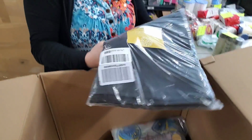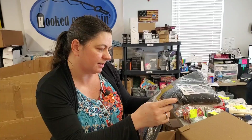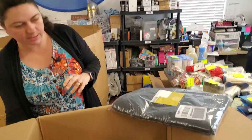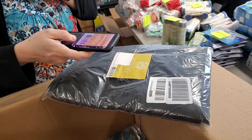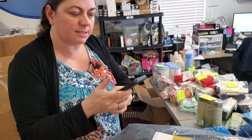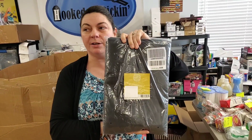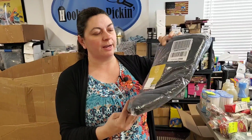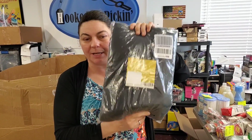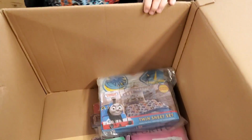We've got, what is this? This is a black tablecloth, rectangular. Let me scan it to see the length because it looks like a big one. It's a plain rectangular tablecloth. It looks like it's 70 by 120. That's actually a really nice length. I have a table that the 108 length tablecloths don't fit on. They're too short. So I actually always have to go out and buy on Amazon the really long one. So the 70 inches by 120 inches is nice.